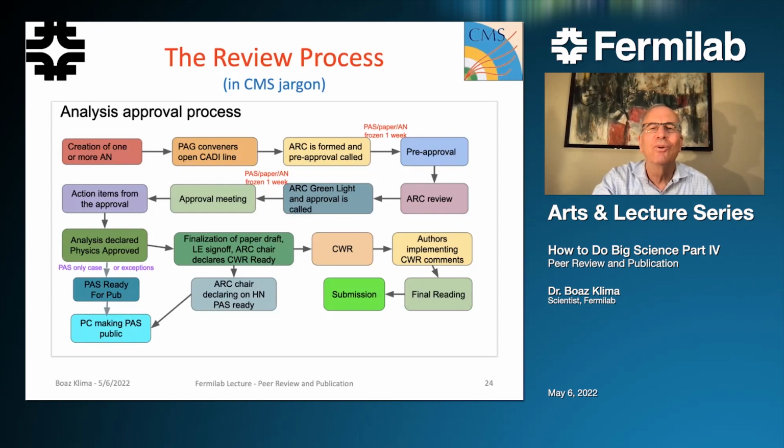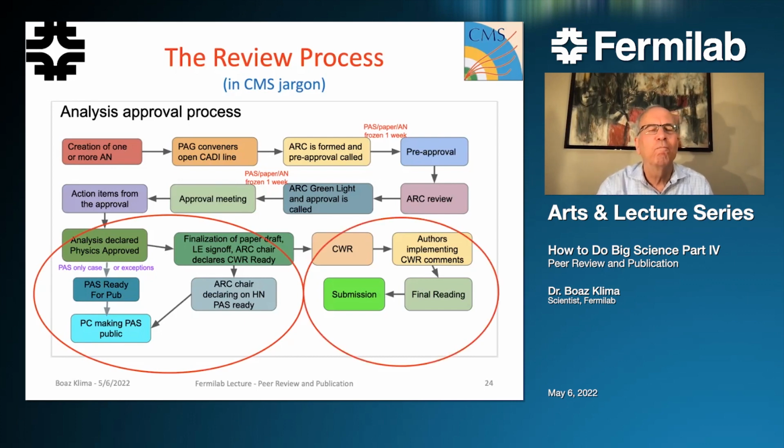especially new members. So let me quickly move on from this, but before I do it, let me explain one thing. As you can see, there are two ways to finish this process, the review process. On the left-hand side, the ellipse is ending up with a conference note. This is the note that accompanies a result that we send to a conference. So when we present something in a conference, there is always a note that accompanies it.